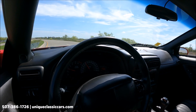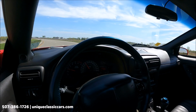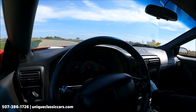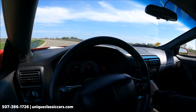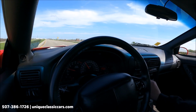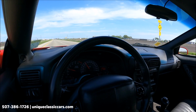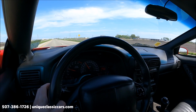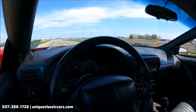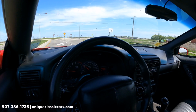We do have the convertible top up today. And it's a nice quiet ride. There's hardly any wind noise from this top to speak of. In fact, your radio working. All our gauges are working well. Tachometer, speedometer. Cruise control also working well. Very nice brakes.